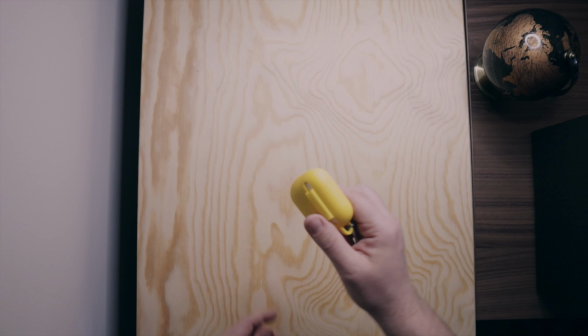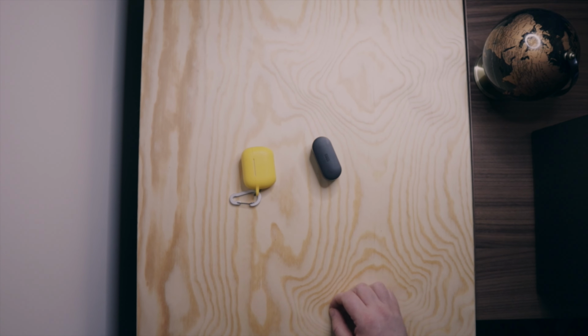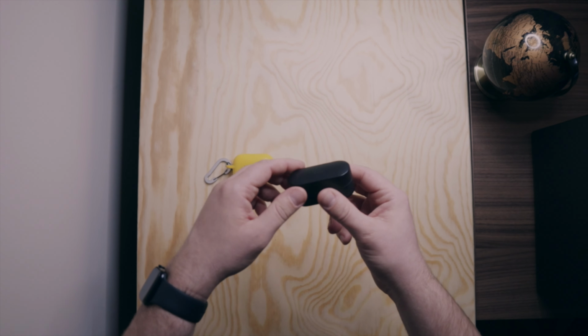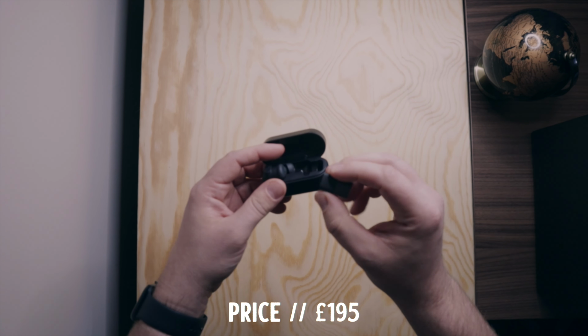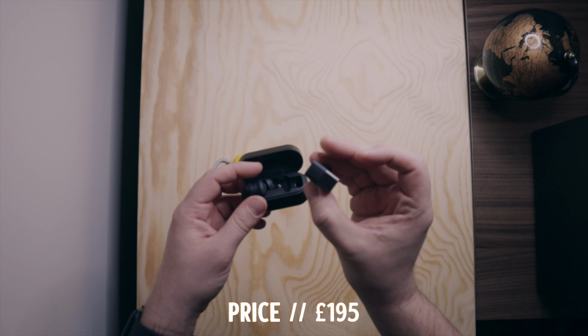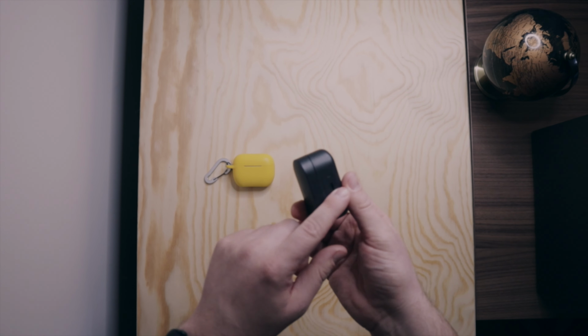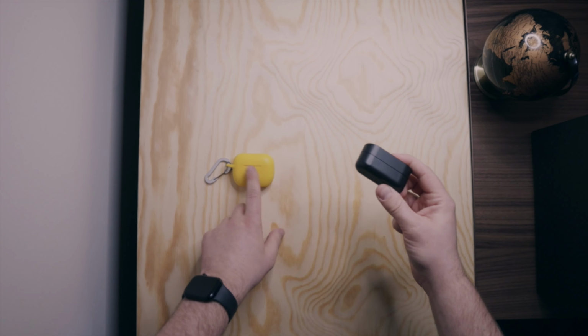Boom. Nice and easy. And then to add on to this, in the same category, I also have these ones. If you don't have Apple or you just want something different than the AirPods, I recommend these ones. These are the Status Audio Between 3 ANCs, I think they're called. Little square boys. But the noise cancelling on these ones is really good. And again, USB-C charging. These sound really good for listening to music. I actually think these sound better than these.